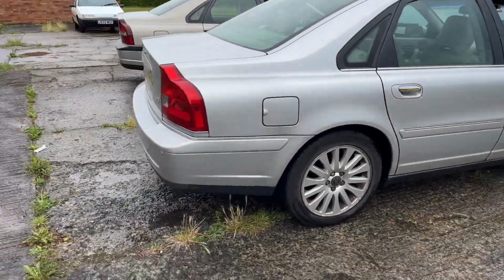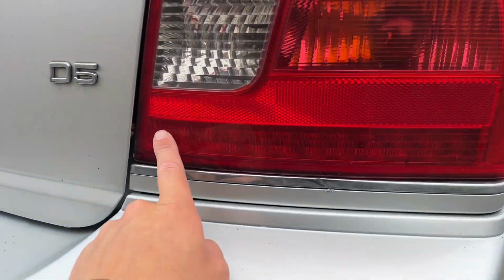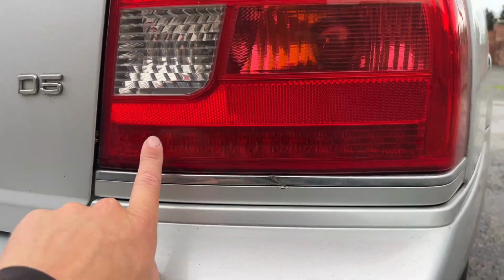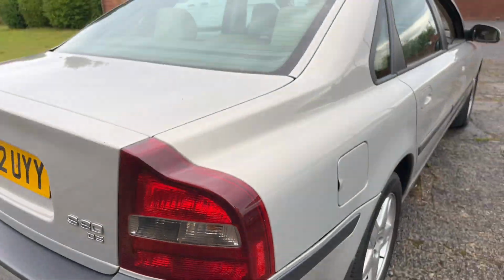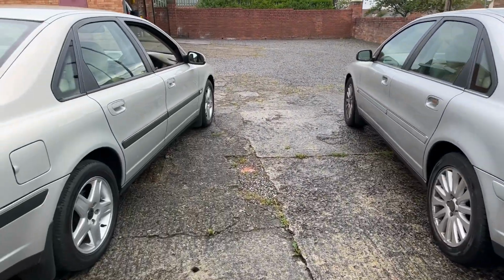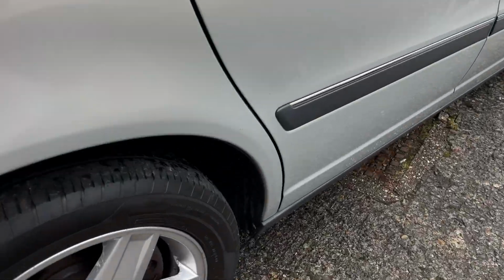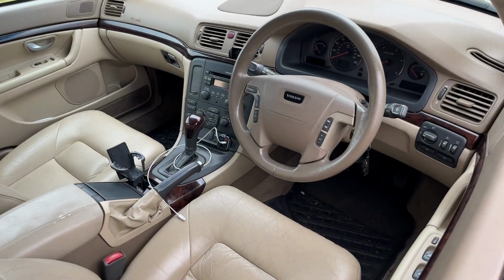LED stoplights, weirdly. I don't know why just the stoplights, but on this one, the stoplights are here and they're LED. Don't know if you can see in there. Whereas on this one, they're not. You've already seen I've changed the bulbs on them. But bar that, pretty much exactly the same. And look at them though. Both cars, just no rust, nothing. Interiors, again, there'll be different colours.